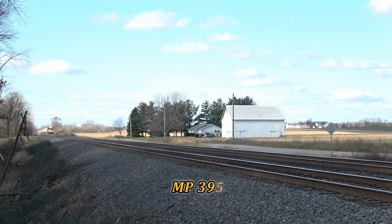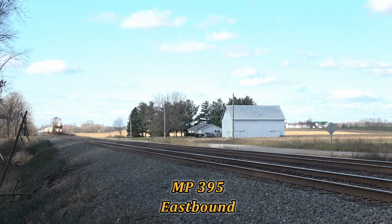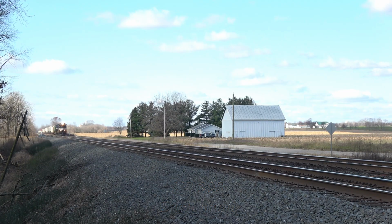While most East Coast locations are now accessible by double-stack intermodal equipment, some spots remain blocked by low clearances, leaving a few of these exclusively single-stack trains still running on the water-level route.